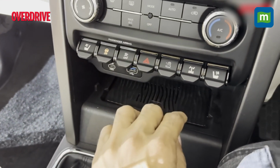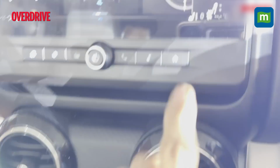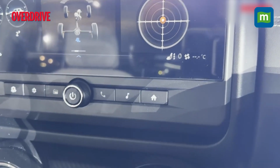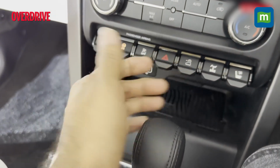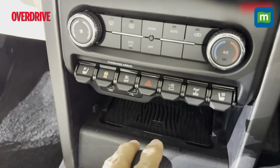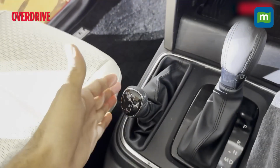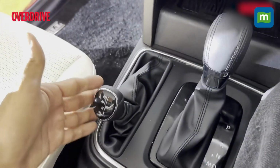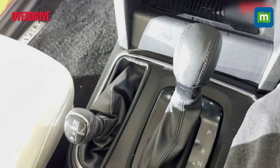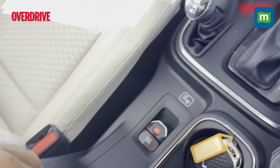In terms of the switches right here, you get the ventilated seat option on both ends. Here you get the ventilated seat icon, but if I were to look at it here, it looks more like a heated seat icon. But anyway, this is for switching off the passenger side airbag. This is for switching on the passenger side airbag. So this is what your switch gear is going to look like. Now the 2-wheel high, 4-wheel high, 4-wheel low, neutral, that selector is going to be here. The gear selector is nestled right here, and behind that you get the electric parking brake, the auto hold, etc.